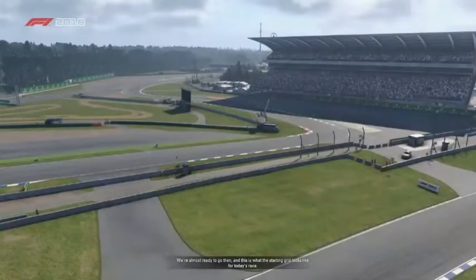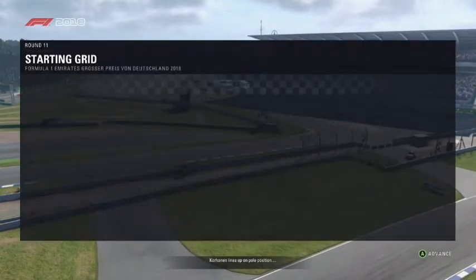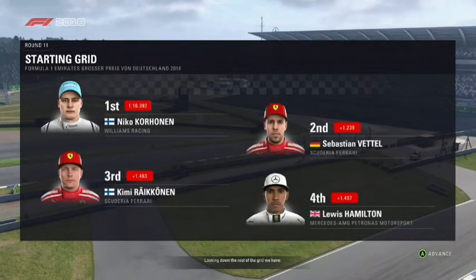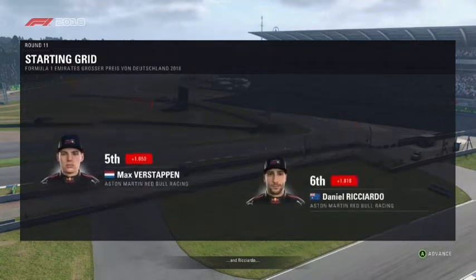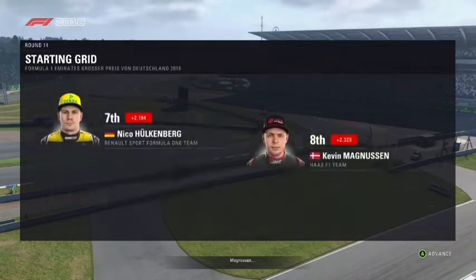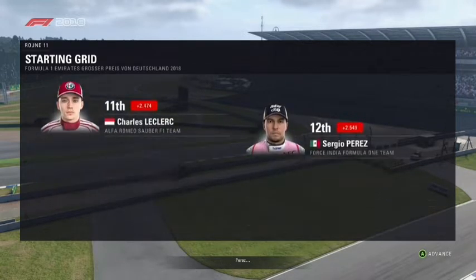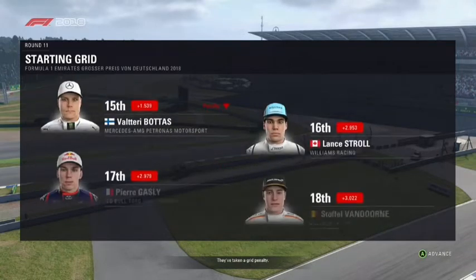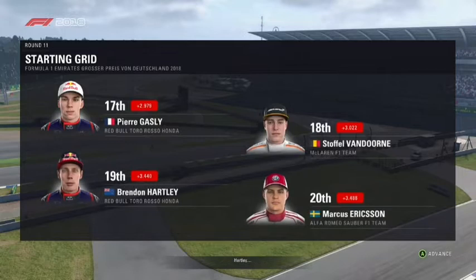We're almost ready to go then, and this is what the starting grid looks like for today's race. Coronen lines up on pole position, with Sebastian Vettel starting alongside. Looking down the rest of the grid, we have Raikkonen, Hamilton, Max Verstappen and Ricciardo, Hülkenberg, Magnussen, Alonso and Romain Grosjean, Leclerc, Perez, Carlos Sainz and Ocon, Bottas. They've taken a grid penalty. Stroll, Pierre Gasly and Stoffel Vandoorne, Hartley and Marcus Ericsson round off the grid.